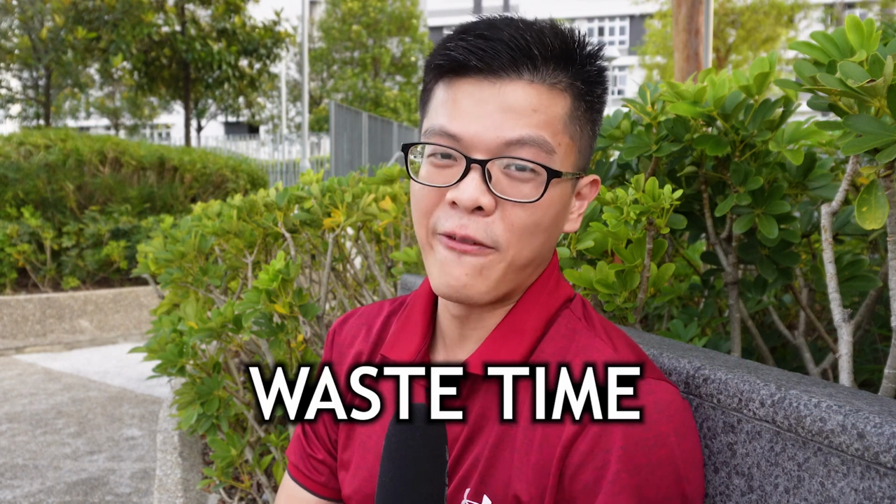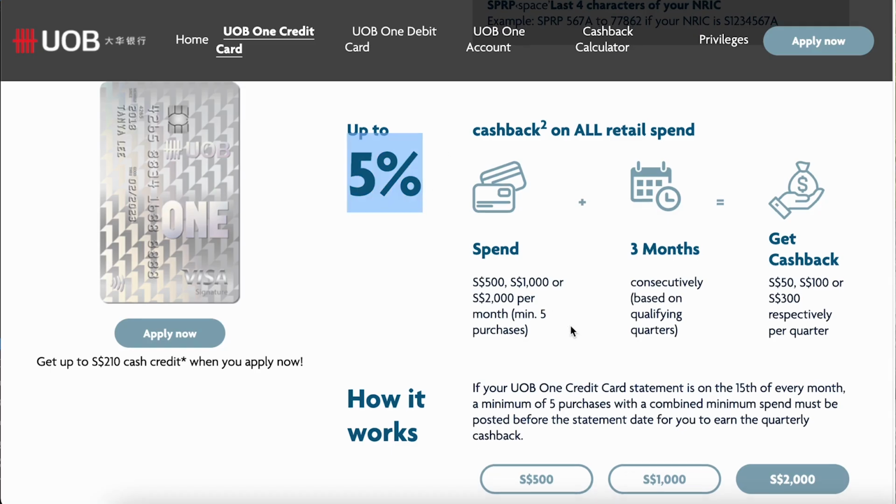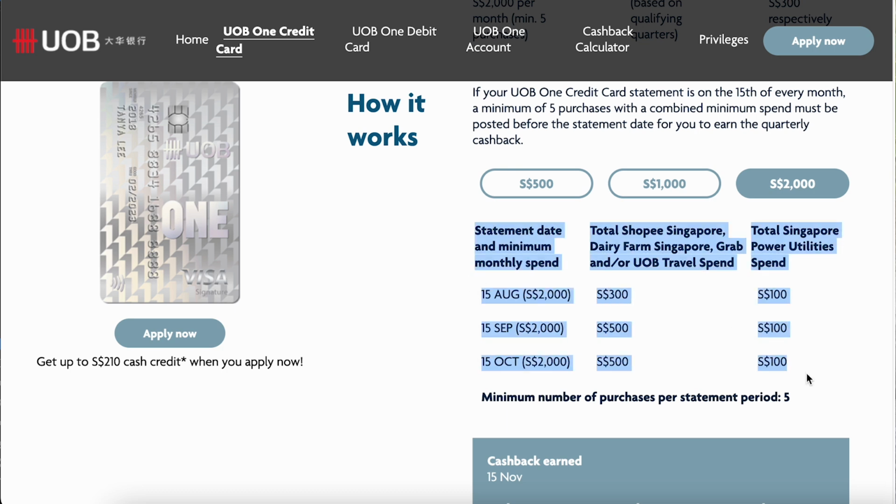If you don't earn at least 3% to gain like 0.4% arbitrage, I think you're just wasting your time and effort, right? So my top recommended card for CardUp is of course the UOB One credit card, where you could earn up to 5% cashback if you actually reach the monthly spend of $2,000 tier. So CardUp is actually eligible for the UOB One monthly spend tier.